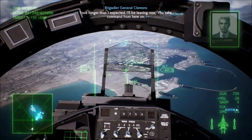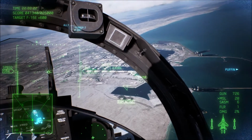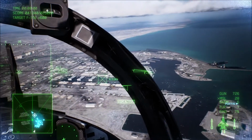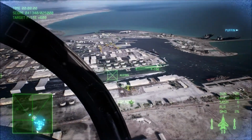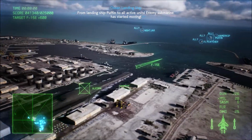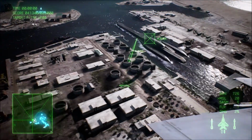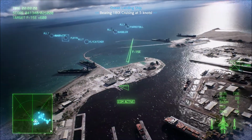Took longer than I expected. I'll be leaving now. You take command from here on. Well done, pilot. Then slow ahead both engines. Are you sure? Puffin to all active units. Enemy submarine has started moving. Commence firing. Guns commence fire. Bearing 180, cruising at 5 knots.